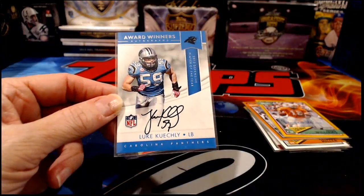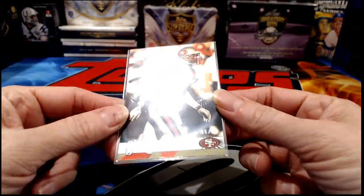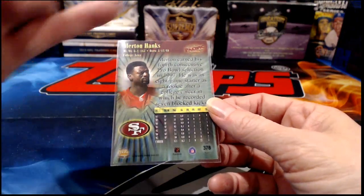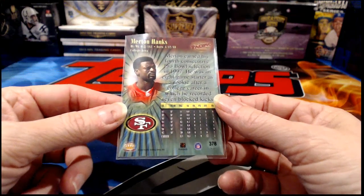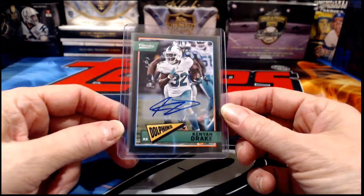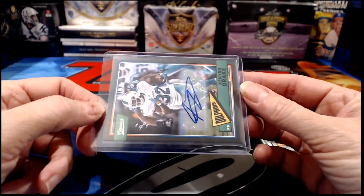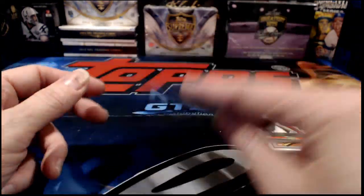Another nice on-card autograph, this one for the Panthers with Luke Kuechly. Our buyback autograph, that is numbered to 29. It's for the 49ers. Merton Hanks, again, you know, little edge and corner stuff on this, not perfect. But the card is from 1998, so no wonder. And it originally was a Pacific Cards card. A Pacific Cards card. Yeah, that's what I'm trying to say. And a nice little Kenyon Drake 1/1 signature for the Dolphins.